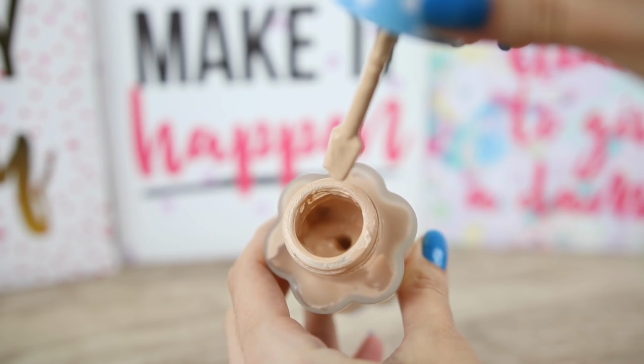We also get a sponge that in the directions it says to use for this foundation. So okay, it looks like a cat cylinder. It is a very weird sponge for me. I don't know, let me know if you have something similar in your collection. We get a spatula with this product.